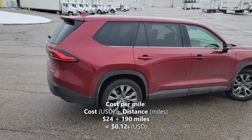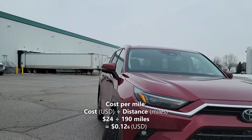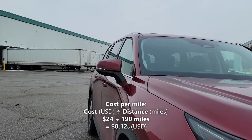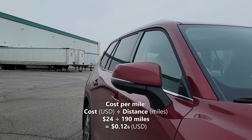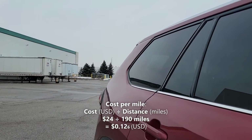Now, let's calculate our cost per mile, and we'll do that by taking the total cost of our fill-up and dividing it by the miles that we drove. So, $24 divided by 190 miles gives us 12.6 cents per mile. That means every mile costs us 12.6 cents.